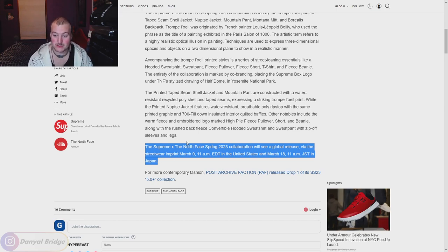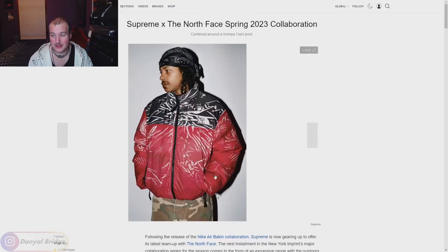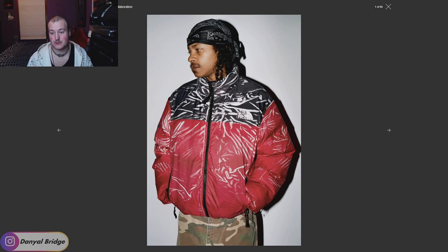But now that we've covered the release details for this upcoming collab, it's time to go through the editorial and the individual images. It looks like we've got a lot of images to go through though, guys. Let's dive in and check out this Supreme TNF Spring Summer 2023 collaboration. To start it off, we'll be using this editorial and then we'll go into the individual pieces. There's 16 images of the editorial here, and then there'll be 50 images of the individual pieces.